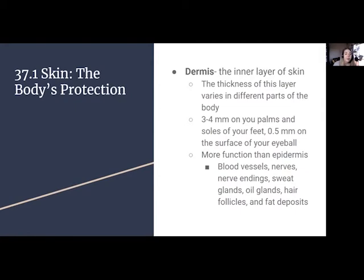The dermis, the next layer below the epidermis. So just a little bit of a recap. The epidermis has the dead skin cells and the live skin cells, and now below that we're talking about the dermis. The thickness of the dermis is going to vary based on the part of your body. So it's very important to have thick skin on your palms and on the bottom of your feet, but it's not nearly as important to have thick skin on the surface of your eyeball. So there's a pretty dramatic difference between those two places.